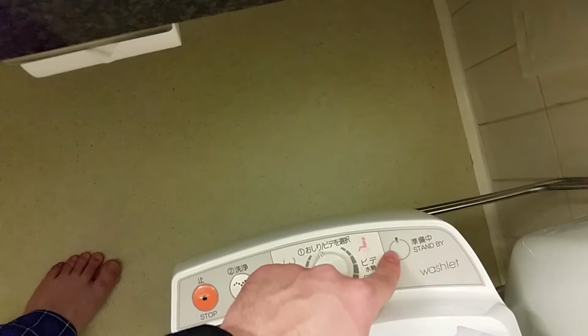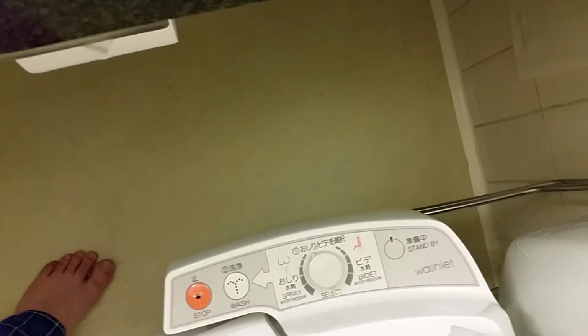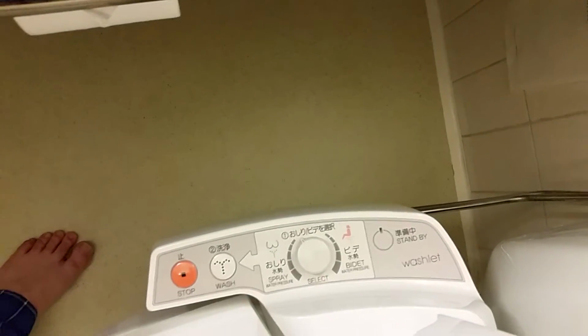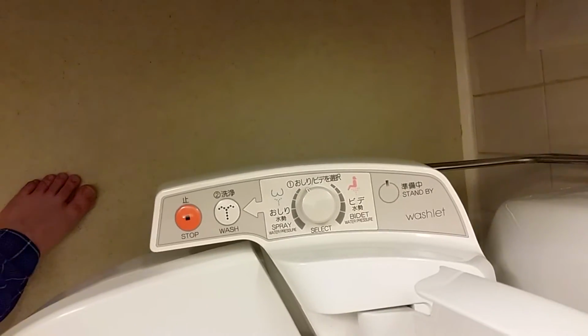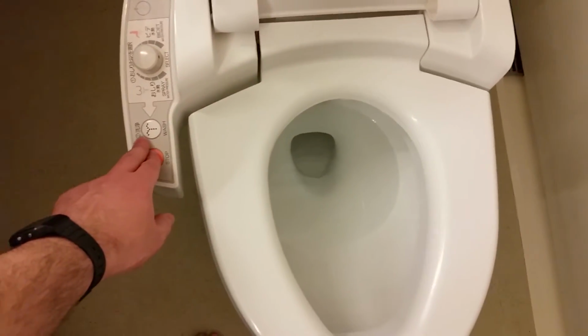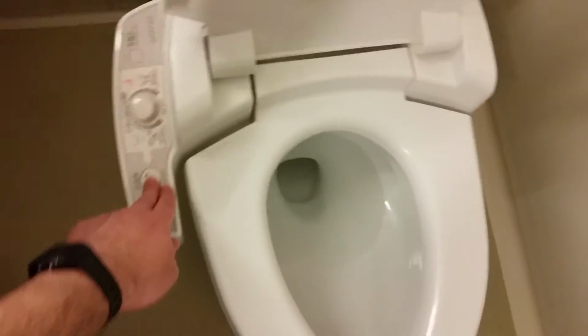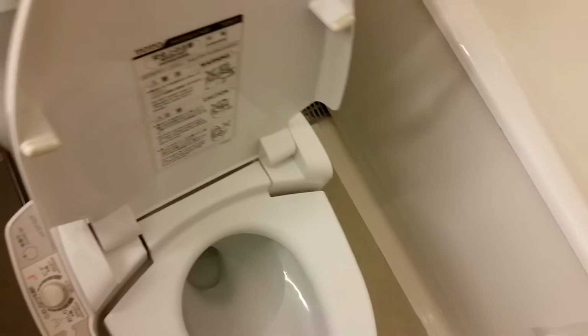Oh yeah. When this light's blinking, it means something's happening. Just wait and enjoy, because you're about to get some warm water sprayed in an area that you're trying to clean. So the water won't actually start shooting out unless there's a certain amount of pressure. Like I can press that and nothing's happening right now. But what you need to do is you've got to put some pressure on here.